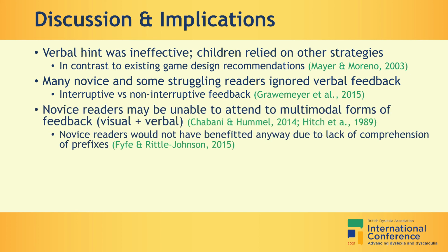Ultimately, novice readers aged 5 to 6 may be unable to attend to multimodal forms of feedback. Some research suggests that children at this age rely solely on visual working memory, and that verbal working memory is only regularly applied by age 11. Furthermore, it's unclear whether the elaborative feedback for novice learners would have been effective anyway, due to the lack of comprehension of prefixes seen in a subset of these children.